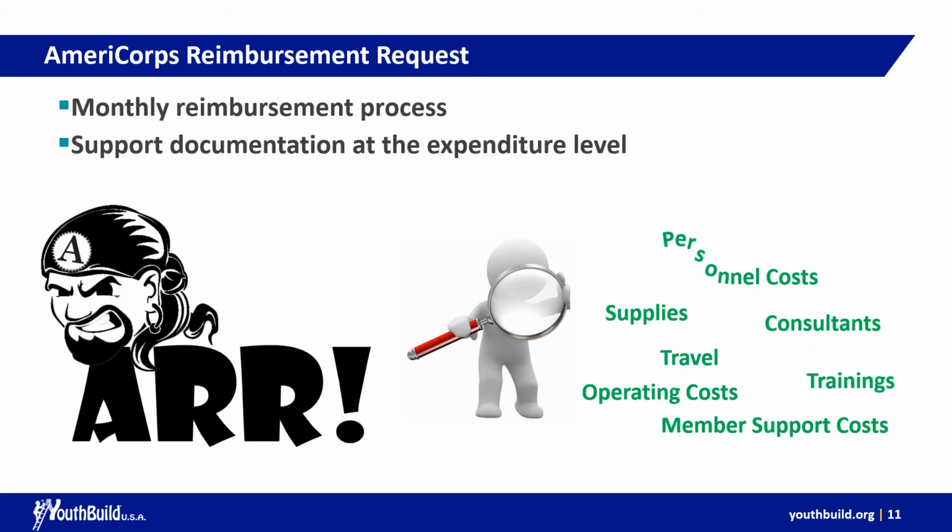Once an AmeriCorps program is enrolling members and incurring expenses, YouthBuild USA will conduct routine monthly monitoring of all expenditures billed to the grants. So the program will be required to submit AmeriCorps financial reports, as well as support documentation on a monthly basis. All of the reports and backup documentation are compiled into what we call the AmeriCorps Reimbursement Request, or ARR for short.